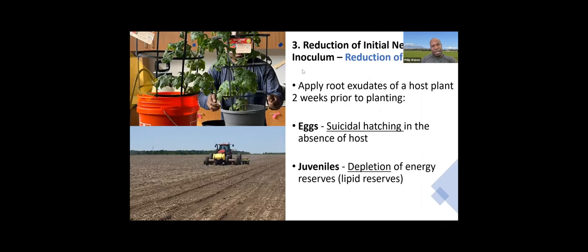And so I'm preparing a root exudate in the lab here. This is tomato plant patches from Home Depot. I collected root exudate, root leachate, whatever water I put through comes out, and I can apply that in the field. And that will stimulate the hatch. In the literature, they call it suicidal hatching. So eggs can hatch out thinking that there is a host plant to feed on, but I'm tricking them to hatch to kill them. If the juveniles, those active worm stages, are out, they'll just continue to move around searching for a host, and they can deplete the energy reserve they have. So that's the study I'm looking at.